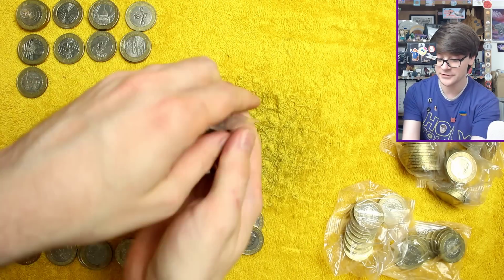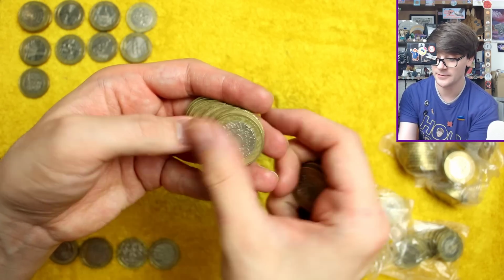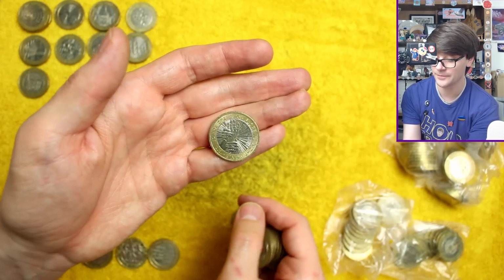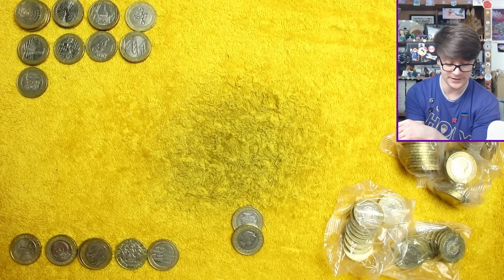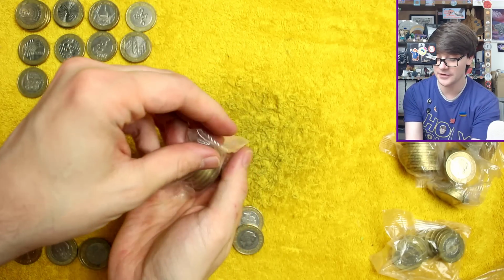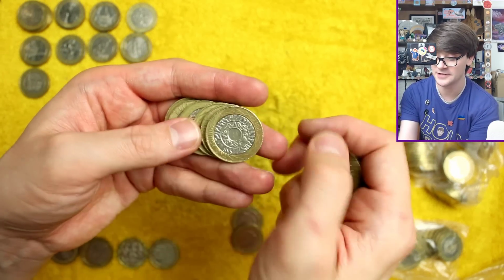We've got plenty of bags still to go through, so I'm sure we might find something very exciting. Maybe having to go answer my door will give us some really good luck. Oh, another Florence Nightingale there. I do like that coin, even though it's very, very common. It's a bit like the, I don't know, the Representation of the People Act 50p. I just quite like the design.